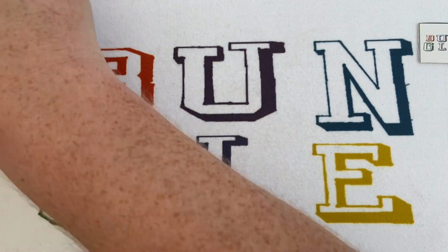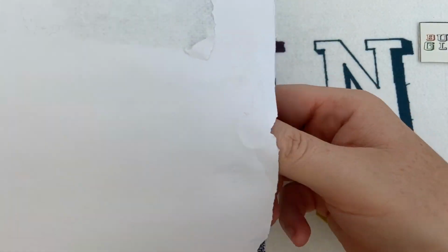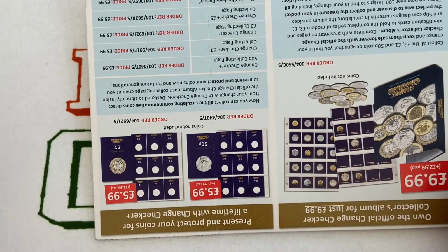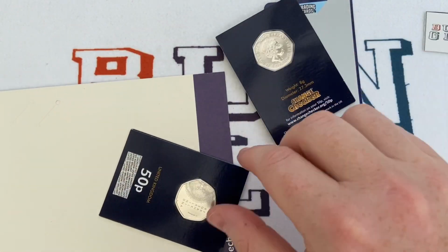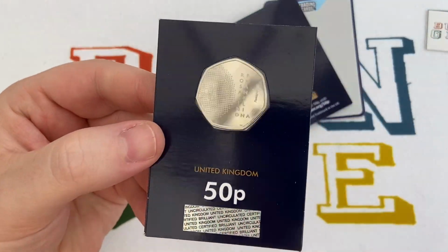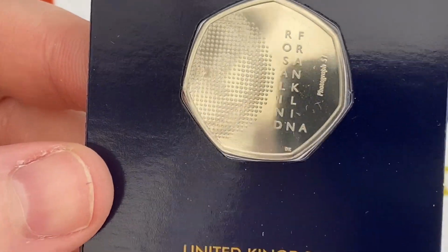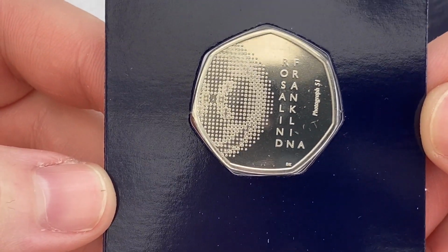Right, let's do a new coin while we're putting things in the album. I got this from Westminster. Trading card as well, brilliant. I've already been and hid the evidence, took all the details out. So we've got the Rosalind Franklin coin.